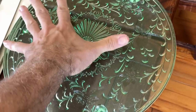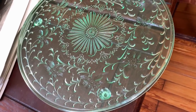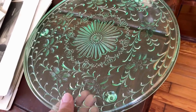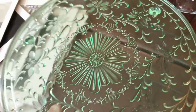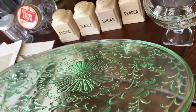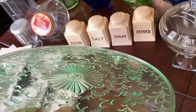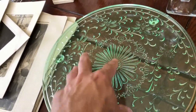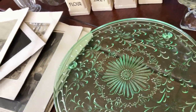A big 13-inch cake plate. I've got to look this one up again. I forget. Is it Jefferson Glass? I always forget who made this one. Wildflowers? Or craggy rose, craggy daisy, I forget. It glows in the dark, as you can see, a pretty color of green, almost like a Coke bottle green. Much bigger than your normal 10-inch or 12-inch cake plate. Very generous. That's for you big cake eaters.